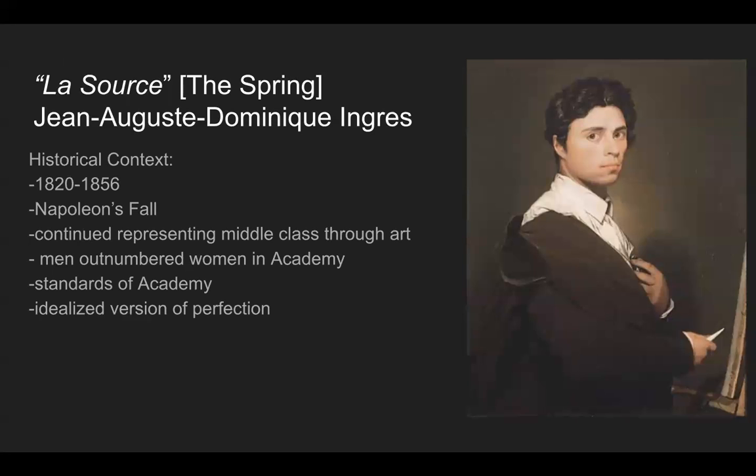The historical context of this painting. It was not finished until 1856. That is 36 years from when it was first begun. The artist Ingres took over the Academy after Napoleon's fall and continued the ways of producing paintings that glorify the middle class as center of power in the new social order.